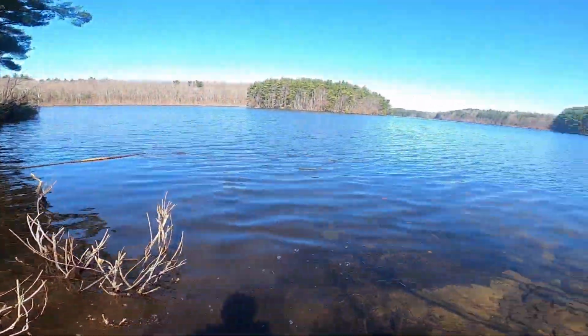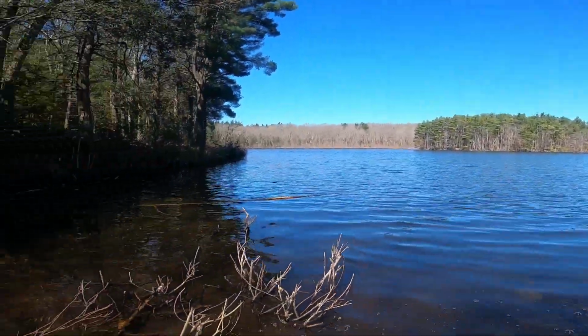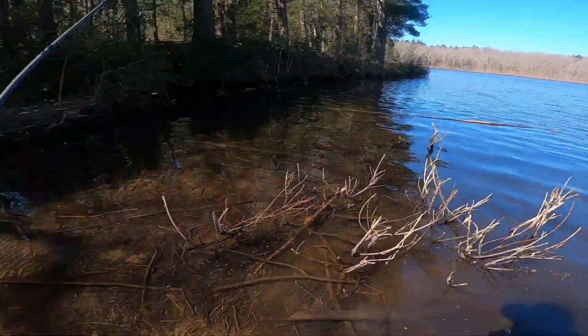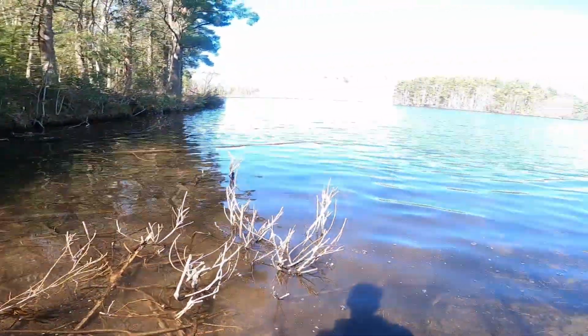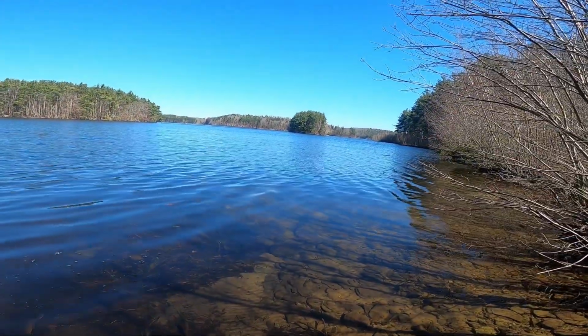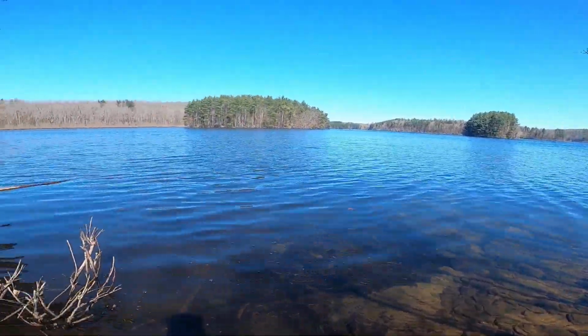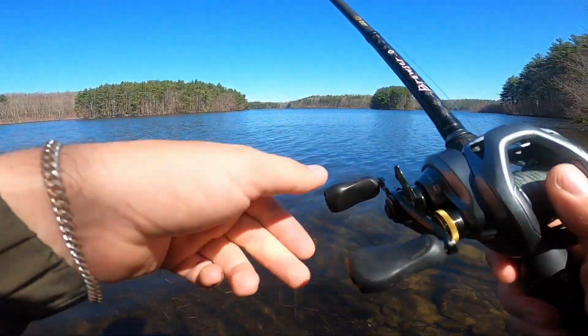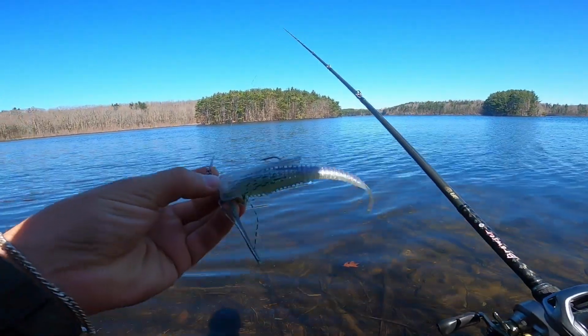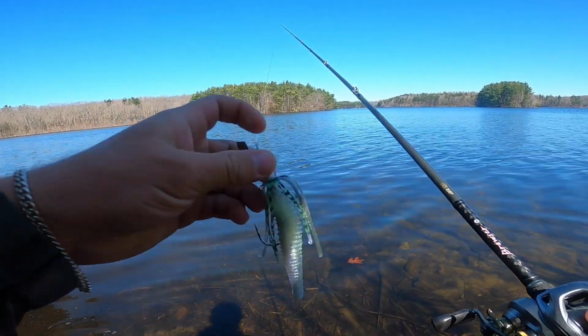And check this place out. This place looks awesome, and it's a beautiful day. So I'm gonna start casting. It's good that we're right at a creek entrance. Usually fish like to stack up at those creek entrances just because they have a fresh food source. So I'm gonna try and get one or two and see what's in here, because I'm honestly not sure. I'm just throwing a shad color chatterbait.